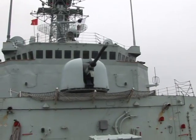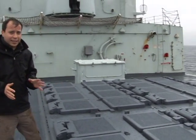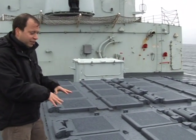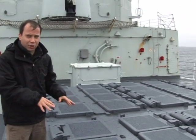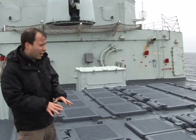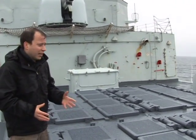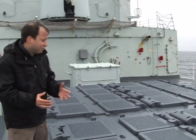Well, that's the gun on the Athabaskan. When I first saw it, I didn't think it was that big and that intimidating, but the big stuff is really down here. This is where the surface-to-air missiles are located. There's more than 20, and this is what allows the ship to protect itself by shooting down enemy fighters or enemy aircraft that might be a threat of some sort.